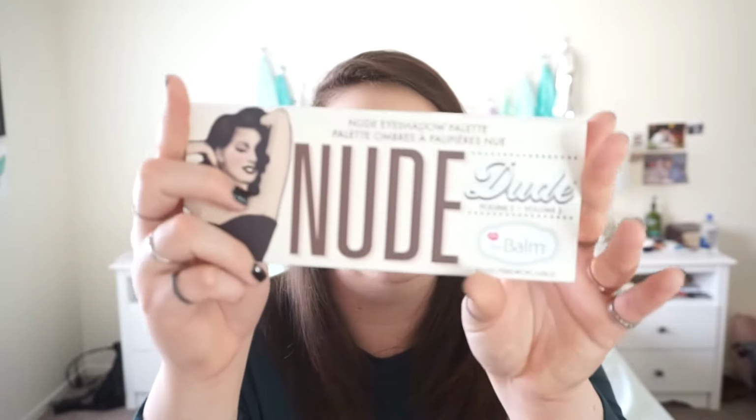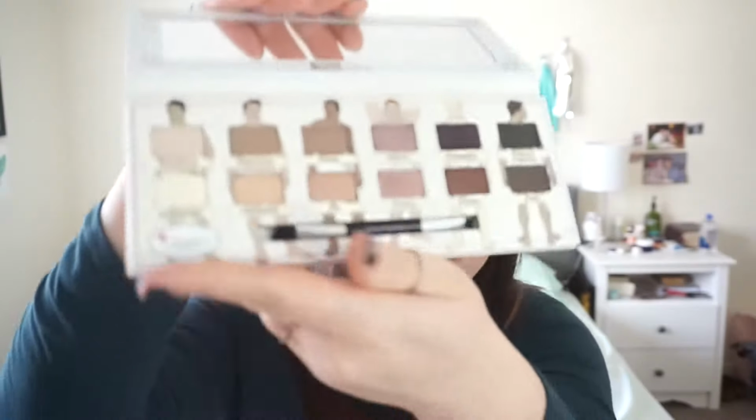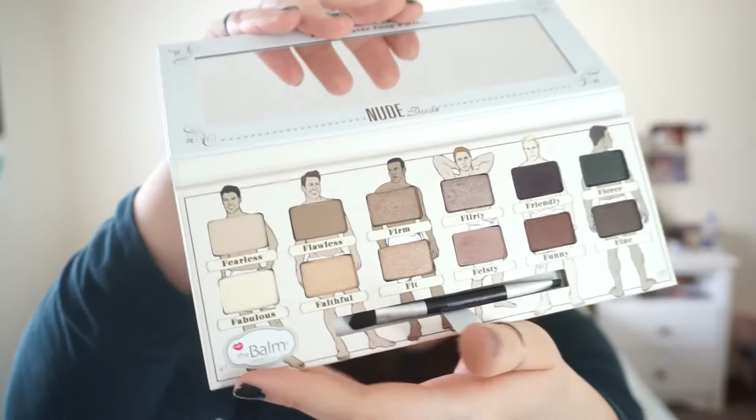So that was from that, and then they also gave us the Balm palette, the Nude Dude Volume 2 palette. And this is what it looks like inside. So we got to create a look using that palette. And the girl who did the tutorial, her name is Powtips on Instagram, P-A-U-T-I-P-S.